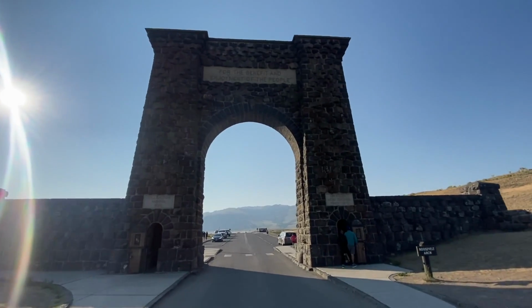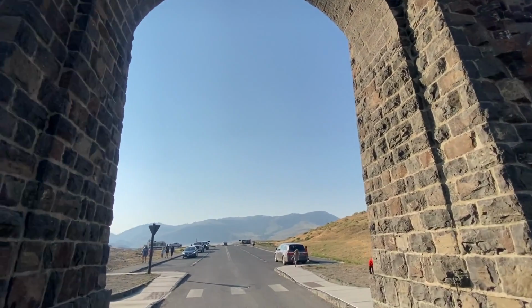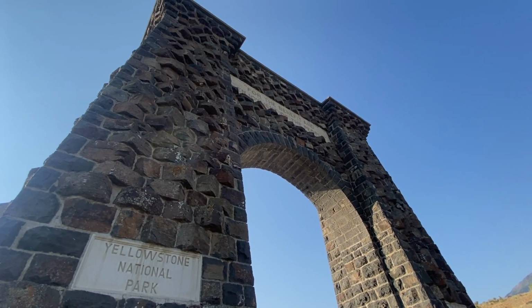Visitors would hop on one of these and excitedly enter through this fancy arch as their official welcome to Yellowstone. This arch is called the Roosevelt Arch because when Teddy visited here in 1903, the arch was being constructed. He gave a speech from the half-completed arch, and it's been called the Roosevelt Arch ever since.